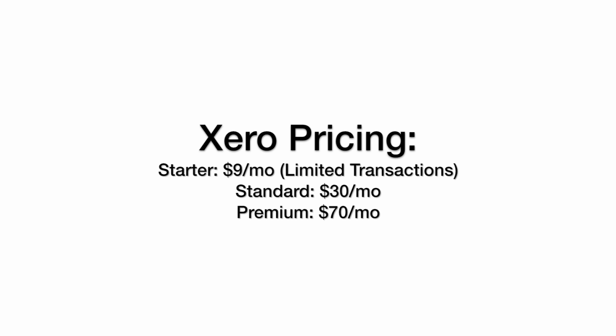just to keep our base level of business. So when you jump up to what plan would work, we're at the $30 a month plan on Xero, and you could be getting the $15 a month plan on QuickBooks, so half the price. So that's why we like QuickBooks over Xero.